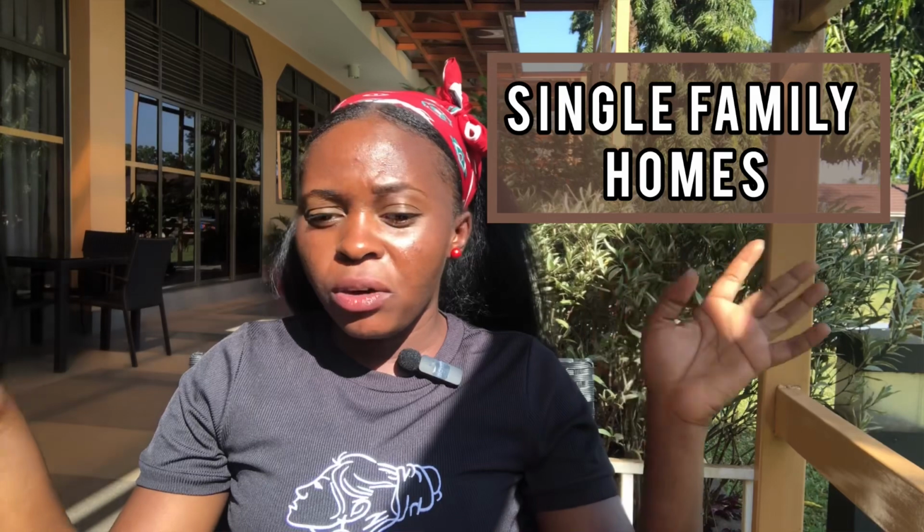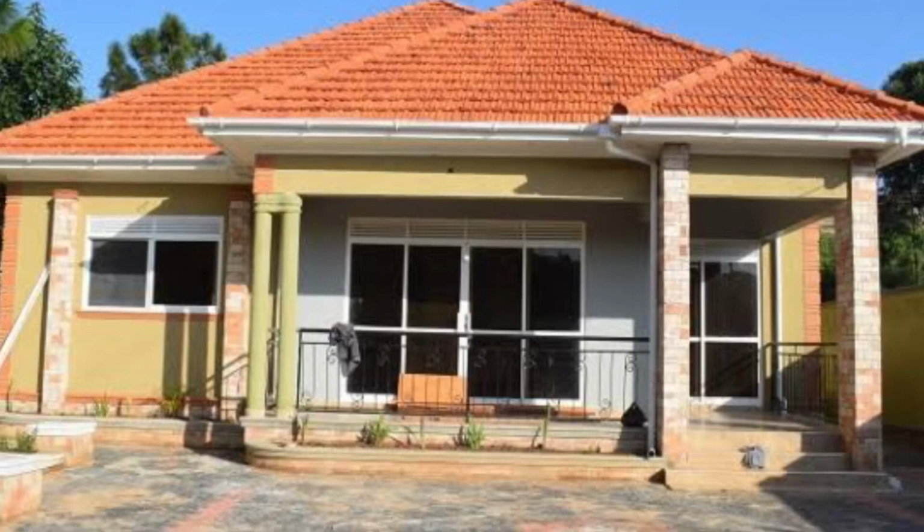Number two, we can look at the single family homes, or let's say we can call them bungalows. So bungalows, these are more ideal for people that want privacy, that are all about space, people that have bigger families, okay? So if you're more the kind of person that is more for space, more for privacy, these bungalows are definitely the ideal type of home for you.